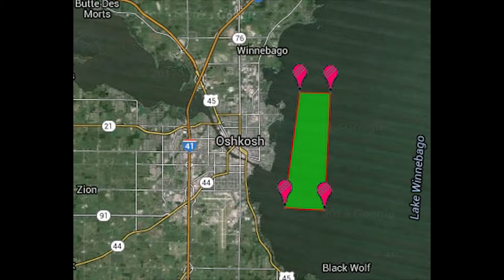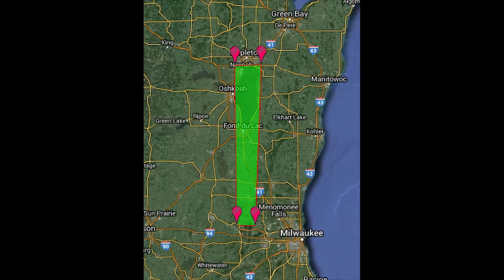In order to power New York City with wind, you need 765 square miles of wind turbines. This green area completely covers Lake Winnebago and stretches from Neenah, Wisconsin, all the way down to the northern part of Milwaukee.